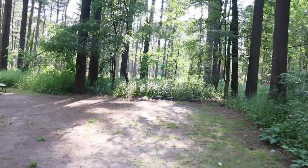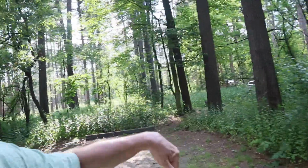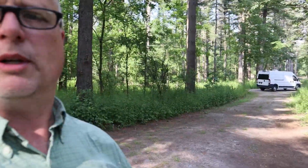If I was to park my van, the front of the van would be starting somewhere around here, giving me all this extra room for my campsite. You can see where I am way out there.